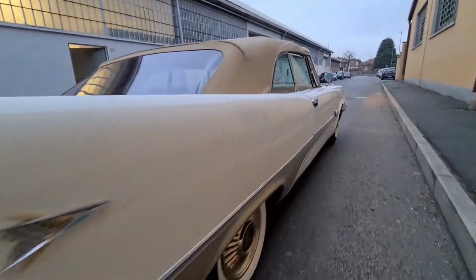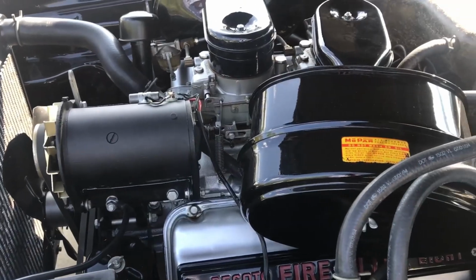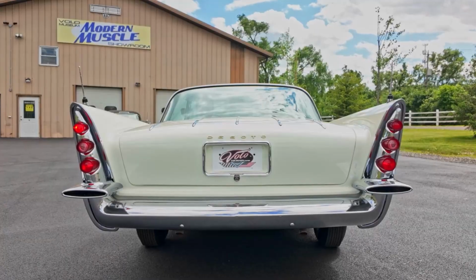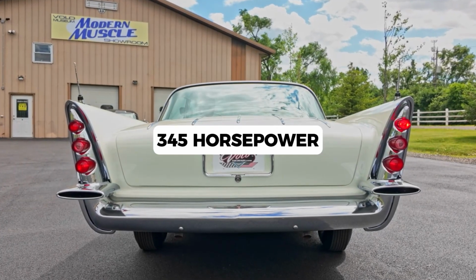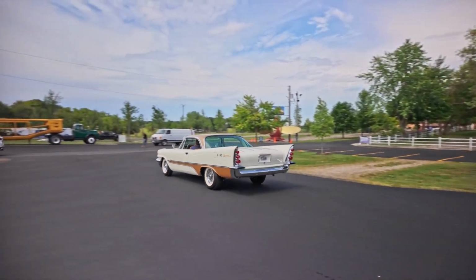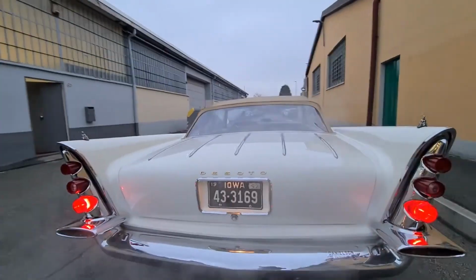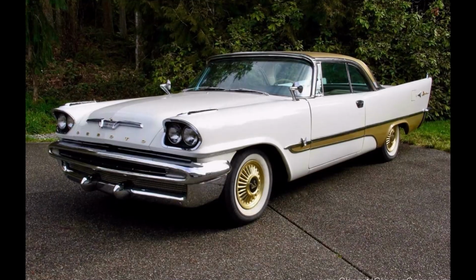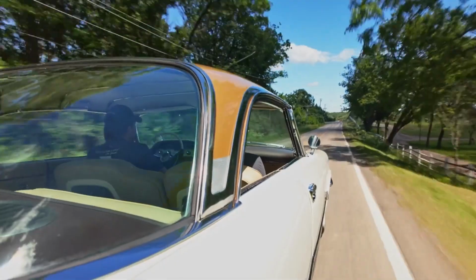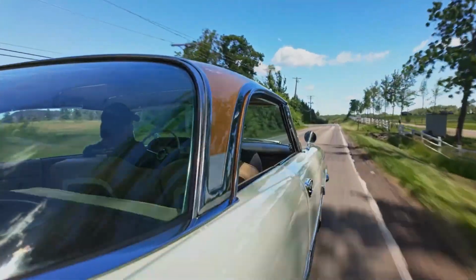But beneath all that upscale polish lurked something far more sinister. A factory Hemi V8 displacing 345 cubic inches and delivering an eye-popping 345 horsepower right out of the box. That kind of 1-to-1 cubic inch to horsepower ratio was rare air in 1957. Paired with Chrysler's smooth torque flight automatic, the Adventurer had the straight-line punch to hang with Corvettes and Thunderbirds, while looking like it had no interest in racing at all.